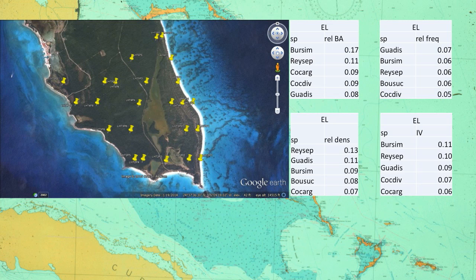In terms of frequency, Guapira discolor pretty much showed up in a majority of the plots. And if you walk the space at Lighthouse, you're going to hit a Guapira. If you close your eyes, you'll walk into one every few feet.